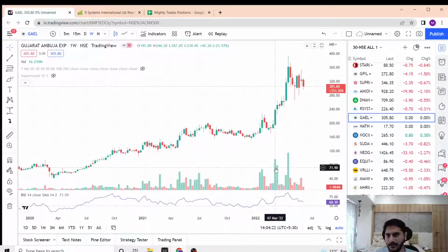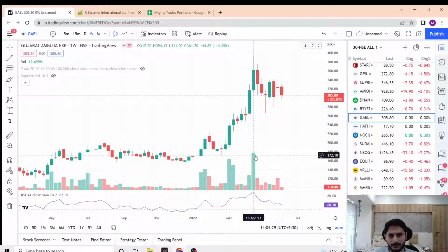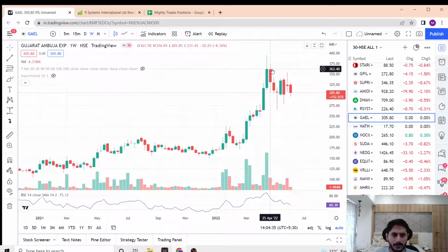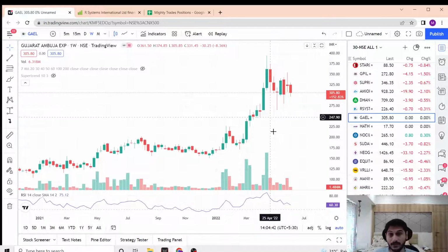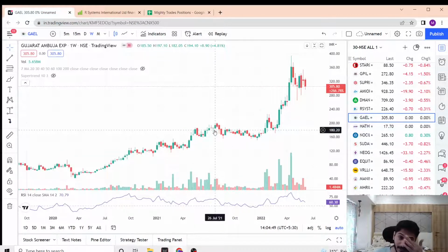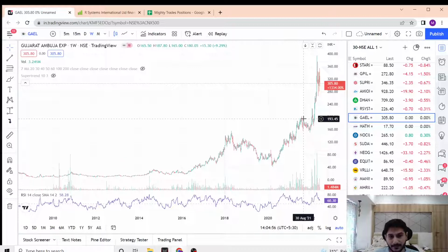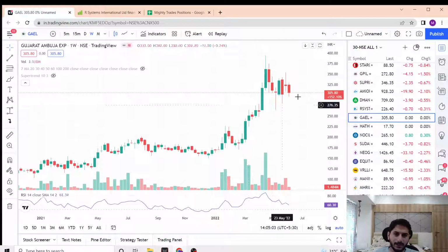Alright, moving on to Gail, Gujarat, Ambuja Exports Limited. Don't really understand this chart right now. It's trading at its lifetime high levels for sure. It is making higher highs and higher lows. That is a good sign, but not sure why this is moving up. This is a public sector undertaking. There is no real reason for it to continue moving up, and it's already pretty high from its previous resistance of 2018. It could continue its bullish momentum, but I don't currently see any target that I can calculate for myself. So better to avoid this right now.